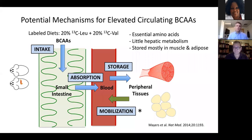What turned out to be the mechanism that appeared to be operating here was that all of these aspects, intake, absorption, storage, were all the same. But in the mice that had tumors, there was mobilization of these amino acids from muscle and, well, at this time we knew muscle, but it turns out also adipose tissue, that was leading to higher levels in the blood that we could then detect, again, using the labeled diets.